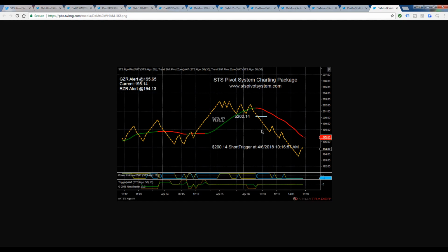This is a chart of WAT on the same day breakdown, 50 again. Big trend setup. You can coordinate your entry with your 25. Make sure you've got it in a red too. And we've got a nice breakdown here at 10:16 a.m. when this triggered. Our little box comes in over here telling you the short watch 1x and 2x gives you this price prior to the trigger.